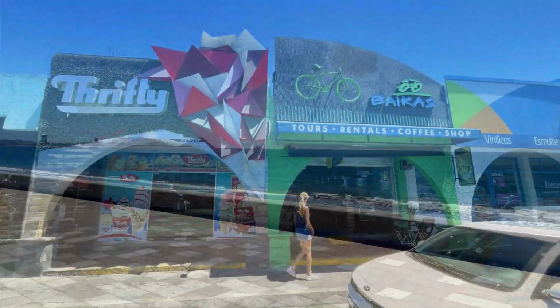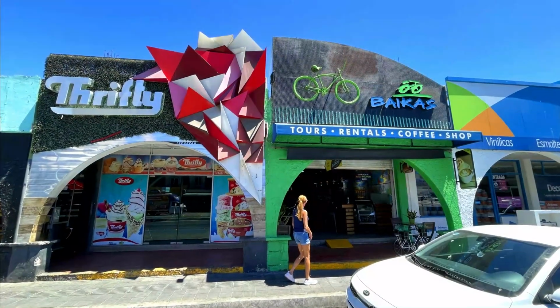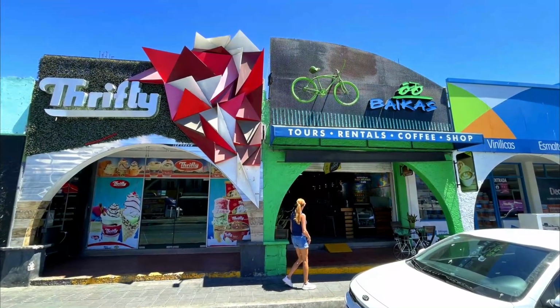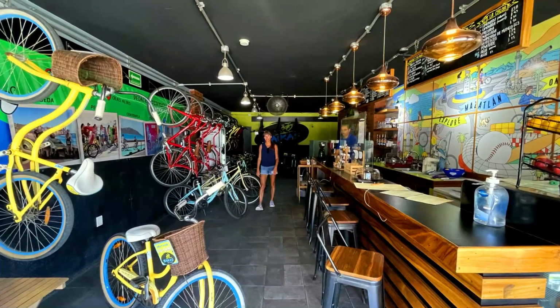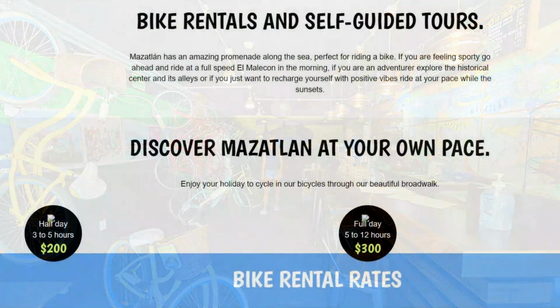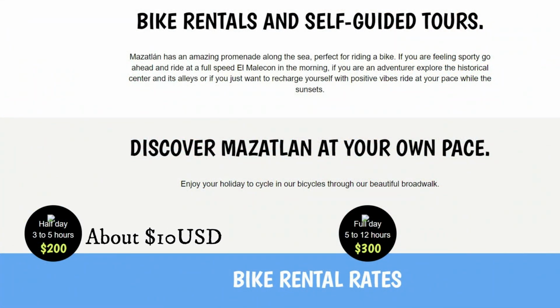And pro tip for this, rent bikes at Bicus Bike Rental, which has 2 stores at either end of the Malecon, so you can rent at one end and return at the other. The cost for a 3 to 5 hour bike rental is 200 pesos or about $10.